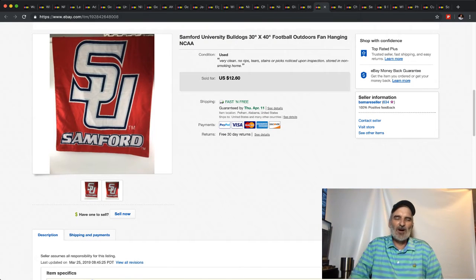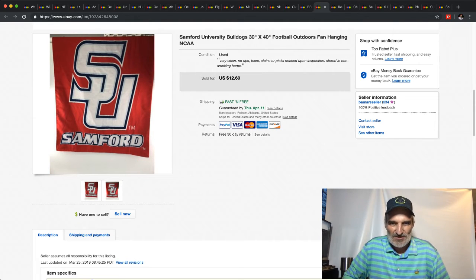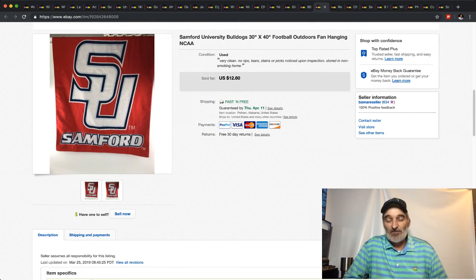This is a neat item. Picked this up at my local thrift store. I did pay $1.99 for it, or maybe even 99 cents. It's a good size, a 30 by 40 football outdoor fan hanging flag for Sanford University, which is a university here in town. Sold for $12.60 with free shipping. The person that bought it actually lived about 5 minutes away, so I ended up just doing a delivery to them.